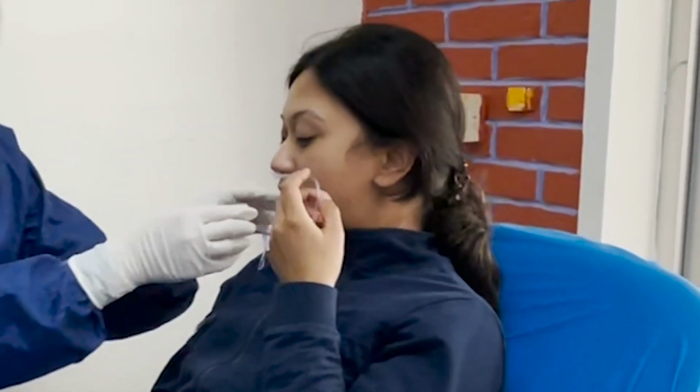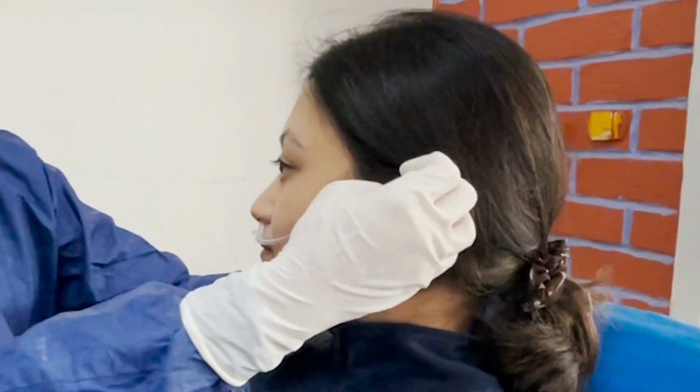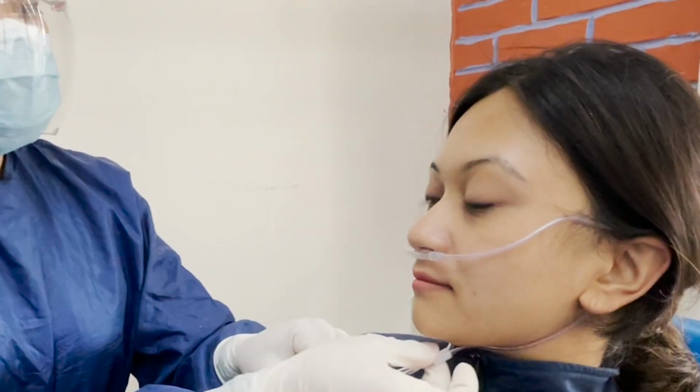However, they can be easily dislodged, and the effectiveness is dependent upon the pattern of breathing, since the patients can still breathe air through their mouth, altering their FiO2. So we need to encourage the patient to breathe through their nose at all times.